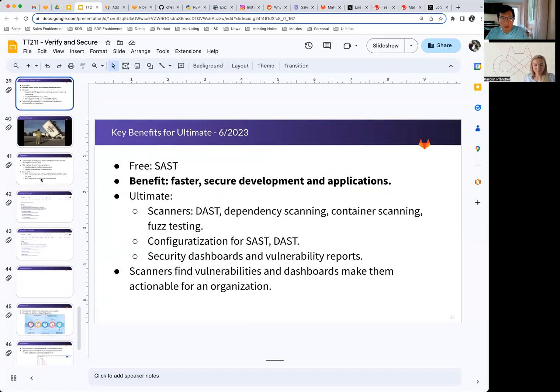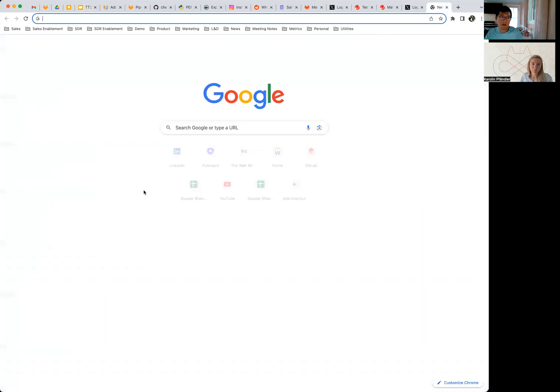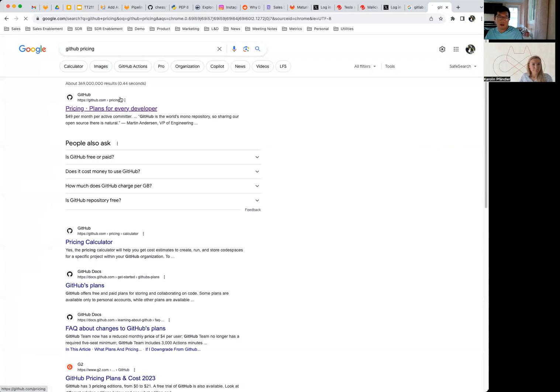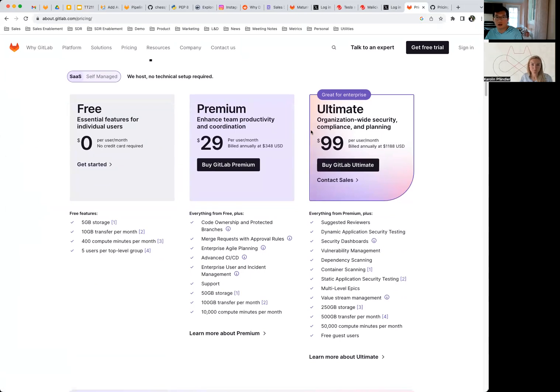Okay, cool. So let's talk about how to talk about premium versus free versus ultimate. This is very important. So what do you get in free? You get SAST. SAST is very good and very important, so it's important for everyone to know that they get SAST in the free tier. Here's the thing that I want to talk about: GitLab pricing, GitHub pricing. One of the things about our pricing is that over here, you can see it's a big jump from premium to ultimate, right?